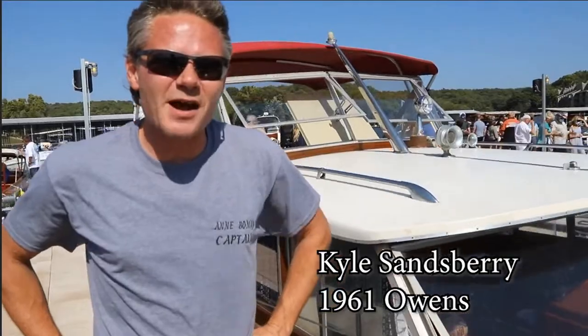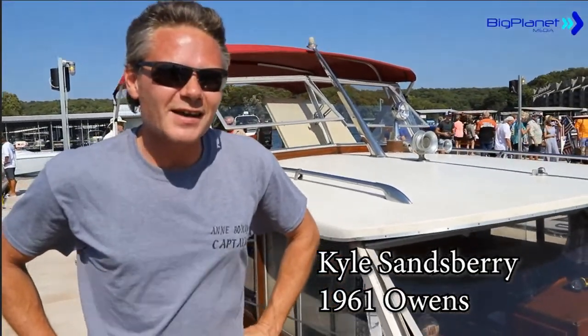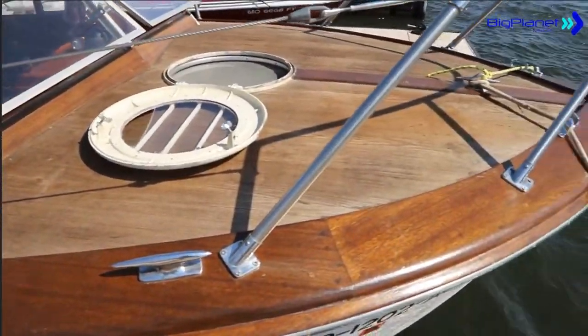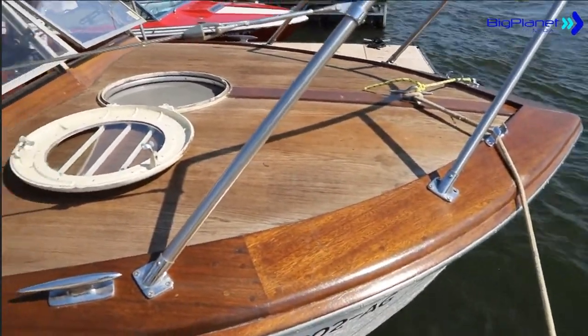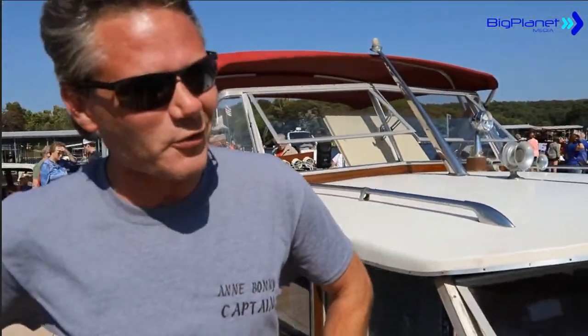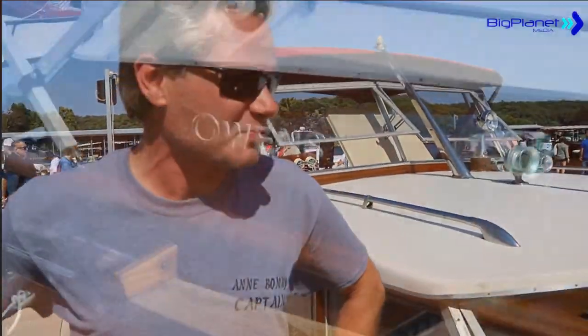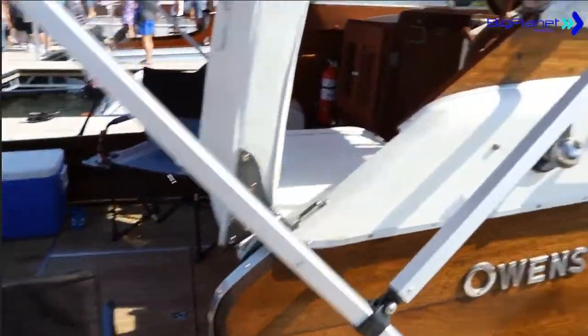My name is Kyle Stansberry. I live in Columbia, Missouri, and this is my 1961 Owens. It was originally owned by my uncle. He sold it to my dad, and my dad had given up on it, and then I bought it from my dad, and then we restored it together. So it's really still both of our boats because we both did the work on it.